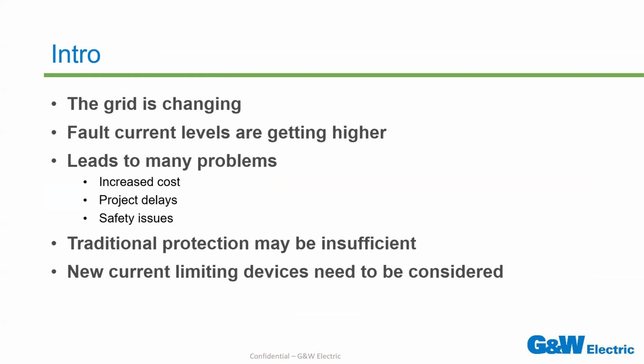Well, how do we prevent such events? We have the traditional protection, which sometimes is not sufficient, and we have the new current limiting devices, among others, that can be considered, and we're going to discuss them today.